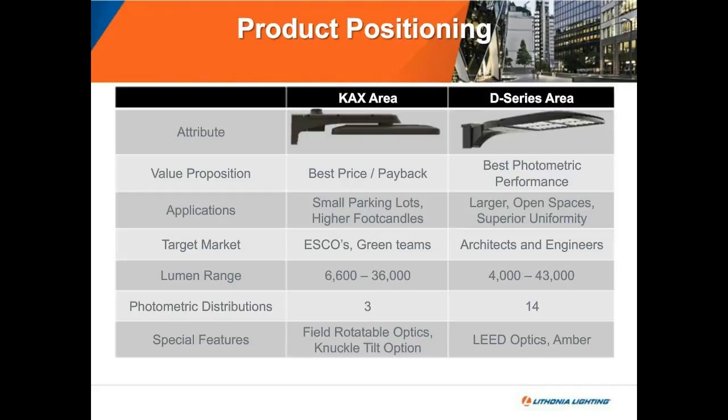So how do you position the two? Essentially, the way that I think about it, and I think it just makes a lot of sense, is the KAX, which is our newest luminaire, really makes a lot of sense for these smaller parking lots. You get this great forward throw. You've got the field rotatable optics, so you can mistake-proof your installation.